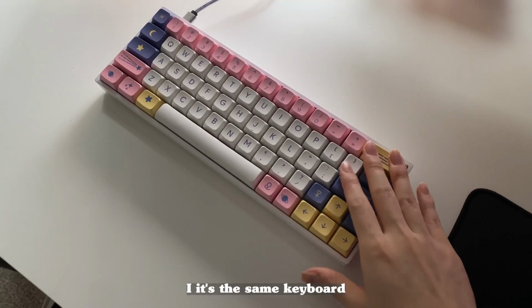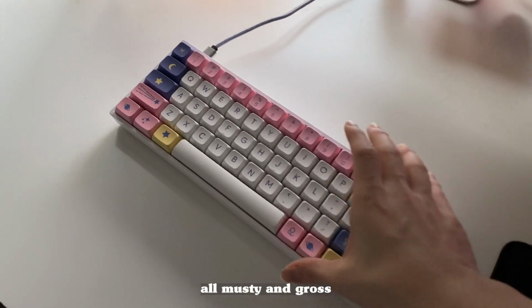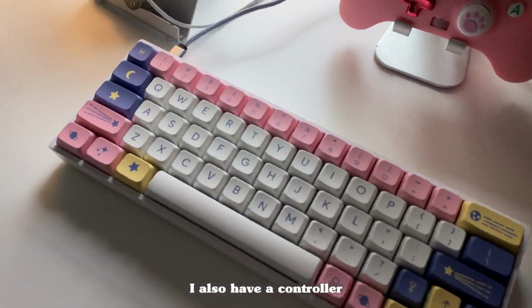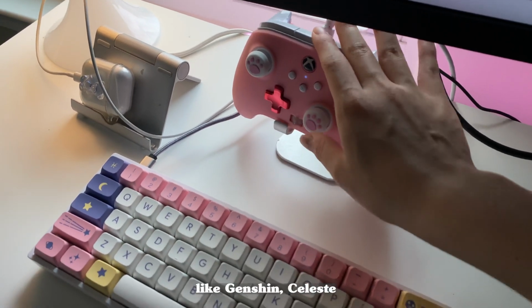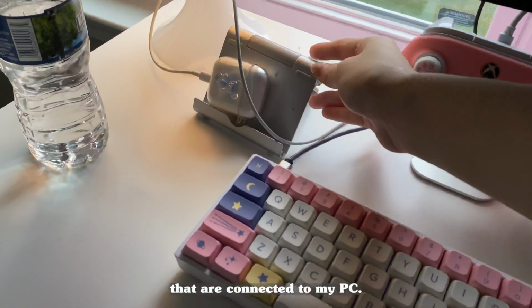And this is my keyboard. It's the same keyboard from my last video, but I replaced the keycaps, and I just love the way it looks because the old keycaps were getting all musty and gross, and it gives a totally different feel to my keyboard. I also have a controller right next to my desk because I love playing like Genshin, Celeste, and some other games on a controller that are connected to my PC.